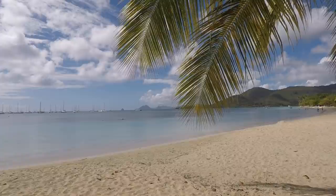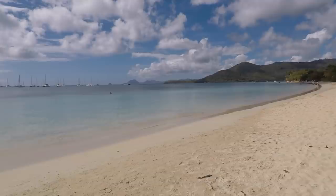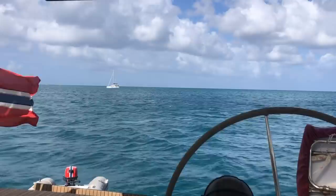Meanwhile, I have this beautiful beach in front of me, and I'm anchored out here with lots of other sailors. But the best part is the view I have from my stern, that's infinity, with stunning sunsets.